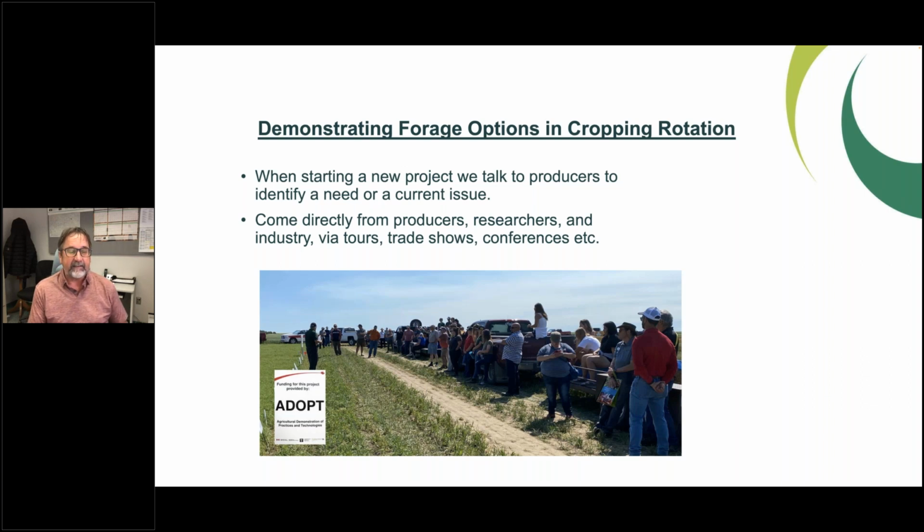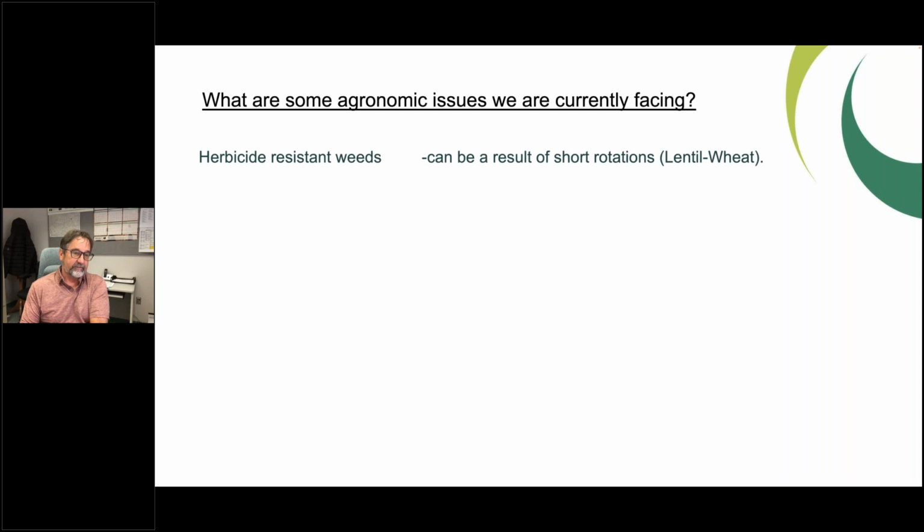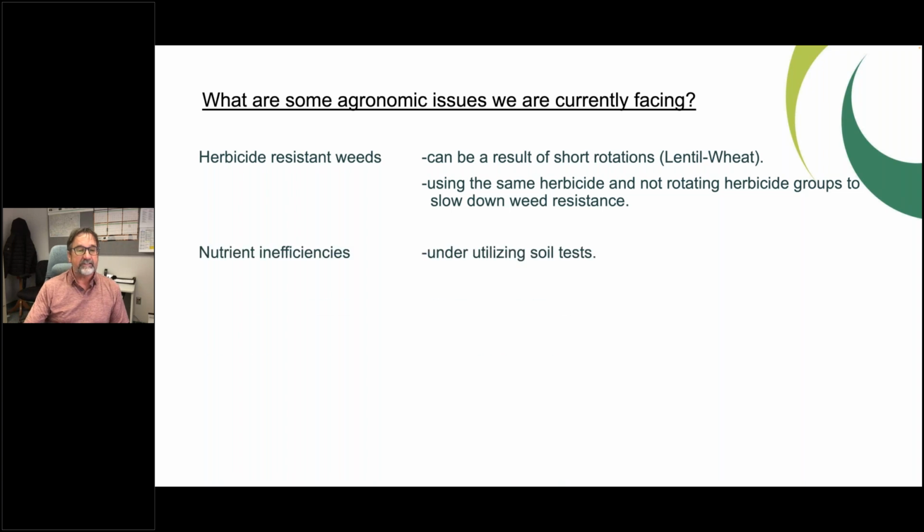And this, like any other project, kind of has to start with an issue, and we get those ideas from producers and researchers and industry. So what are some of the agronomic issues that we are currently facing these days? Well, there's herbicide resistant weeds. This can be a result from short rotations. There's using the same herbicides, not rotating herbicide groups to slow down resistance.